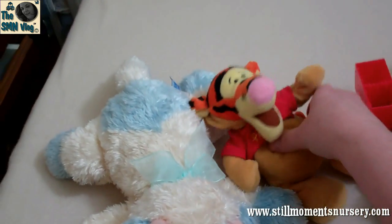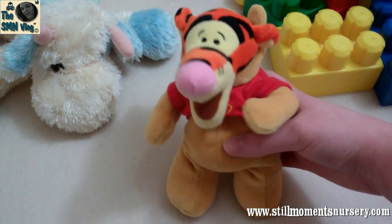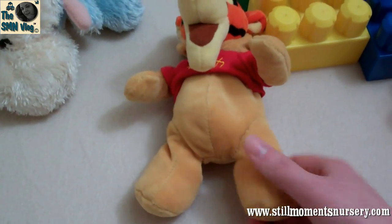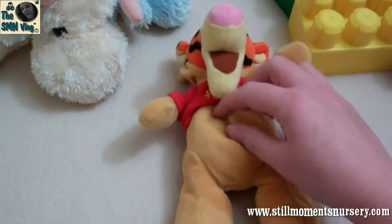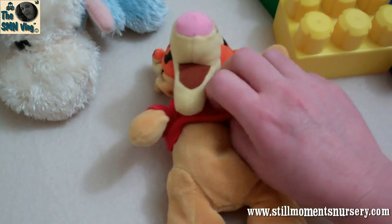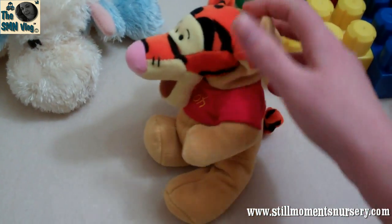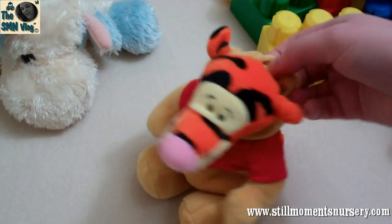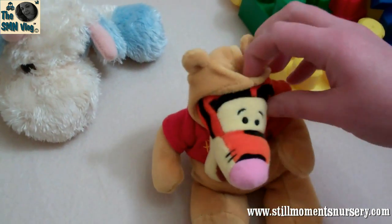And I also got, because you guys know I love Tigger, this Tigger beanie, and he's got the beans in his feet and his belly. And he is in disguise in the Pooh Bear suit, which is just adorable. Here he is, and it's got a little hat that goes over his little ears. Tuck his ears under.